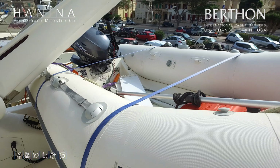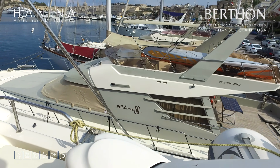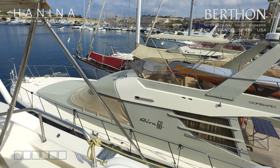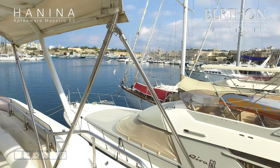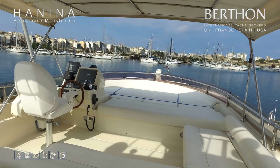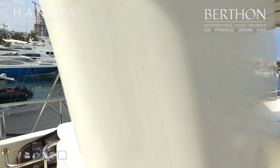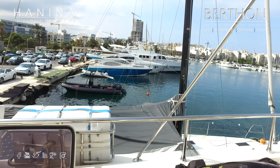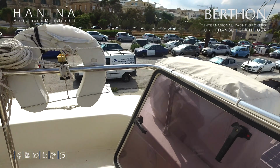So the tender is stored back here with a large powered Apreamare davit, 450 kg lift capacity on this one, and as you can see we've got a large enclosure. This has side windows which can be used to completely enclose the flybridge area, but at the moment we've got it rigged just as a bimini. Large fridge area with a grill up here, really sociable seating, life raft storage.